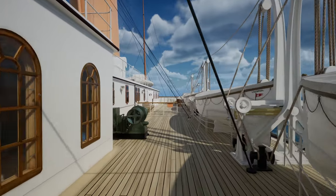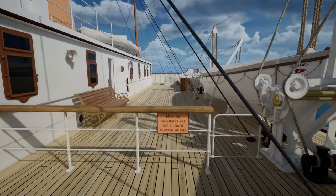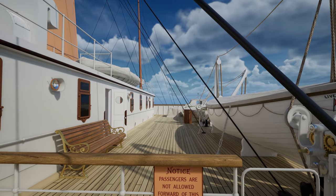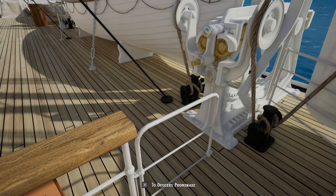So what we'll do is we will head forward, and notice passengers are not allowed forward of this, because in front of us is in fact the bridge. So we can go through to the officer's promenade.